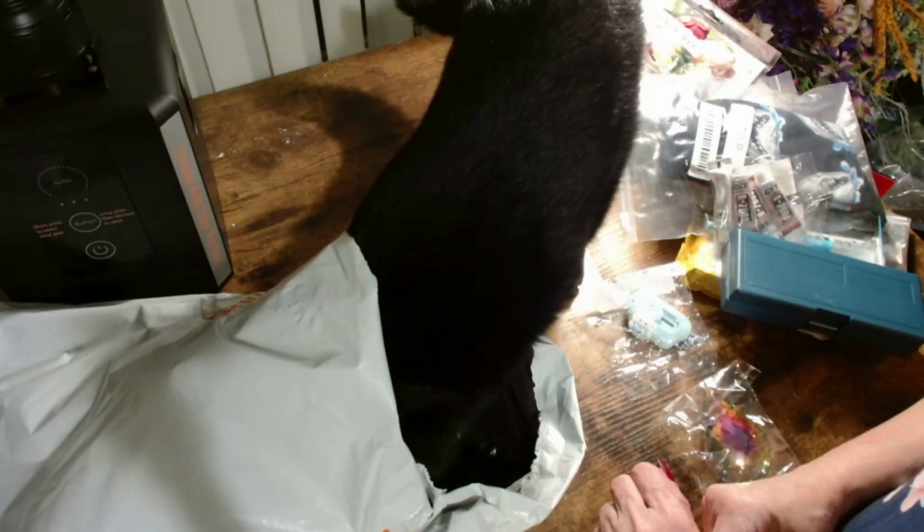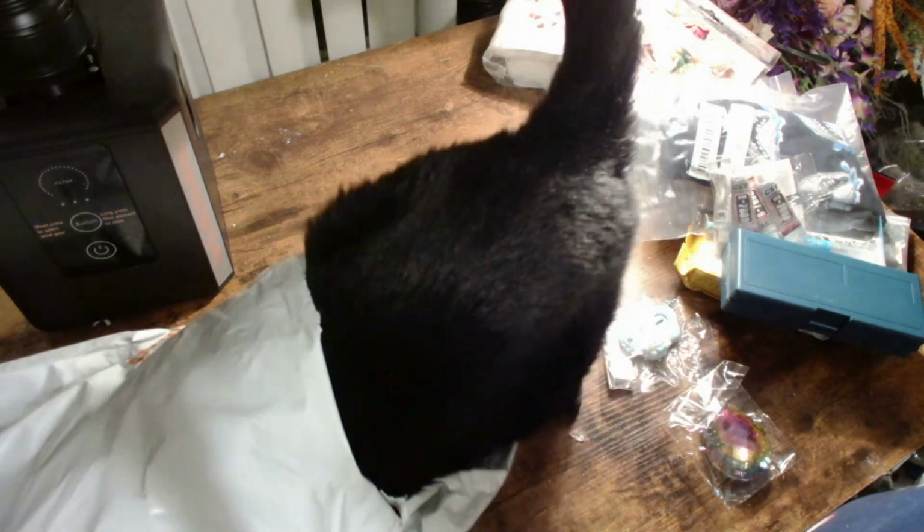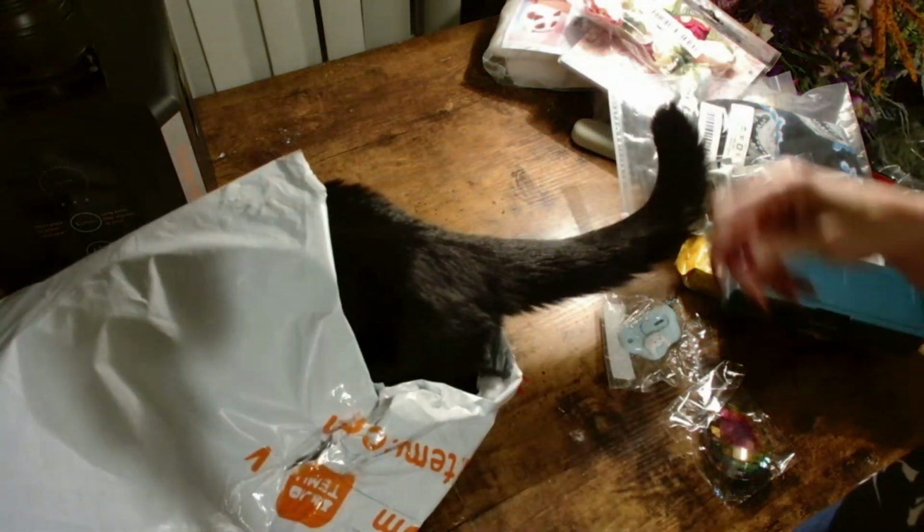So as Kuru gets into her TEMU bag, and by the way, I found out Kuru means come here in some language. So there, come here, Kuru, Kuru.